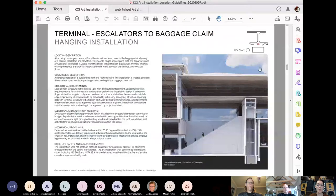Moving on to the next location. In the upper right corner, the little red lets you know where we're at. We've moved from the check-in hall to the baggage claim. This is a side view. Over here is where we just talked about. This would be that back wall.